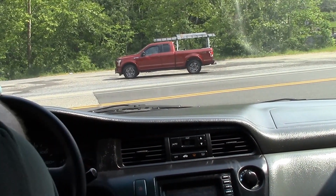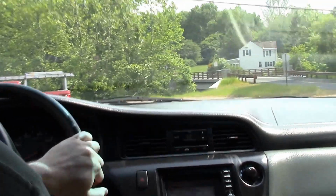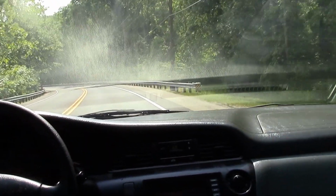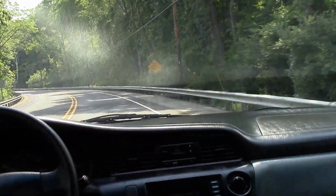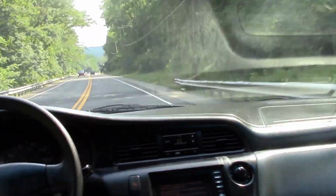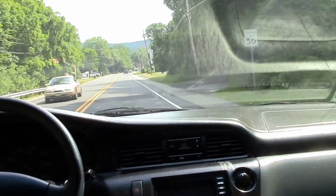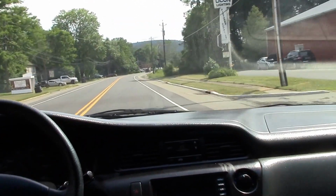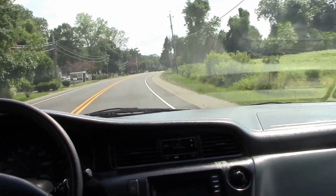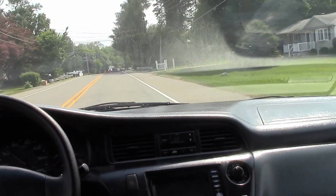Make sure that's good. Here we go. All the way up to about 50-55 miles an hour. Nice and smooth. The ride's really nice. It seemed to be nice and quiet as well. So overall, pretty nice vehicle, especially with the option in the rear with the fold down seat. Plenty of space. Pretty straightforward here. Runs good, drives good, pretty quiet.